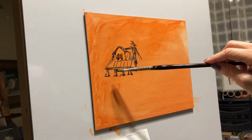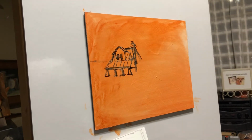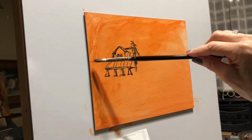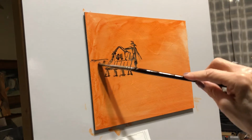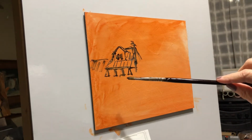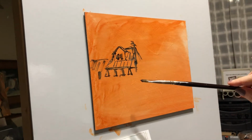And then this little house has a piece that was added onto it, which looks like a metal roof on it too. A little window.